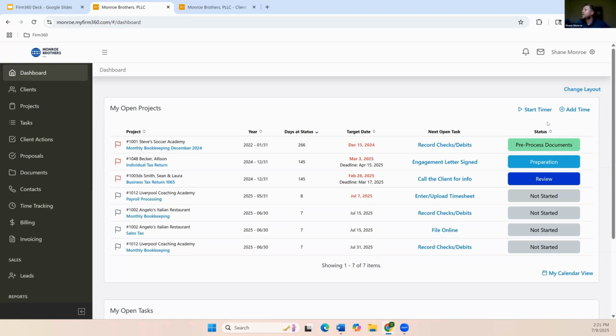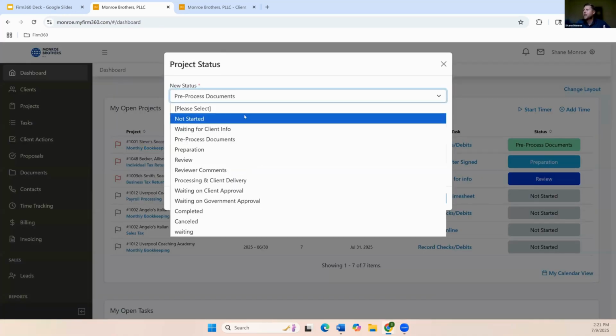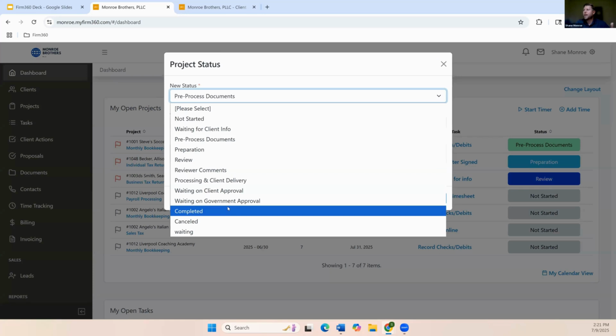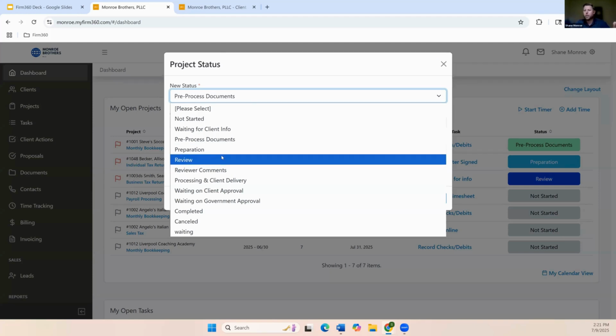And then finally, all the way to the right is our statuses of the project. This is going to represent where each project is at in the life cycle of the project. Built into the Firm 360 platform is a default list of status options, not started, waiting on client information, all the way down to completed. This is going to be customizable. You can rename these, have as many status options as you'd like. These can be color coordinated as well. So if you have a particular color that you want for preparation and then a separate color for review, that's all going to be customizable.